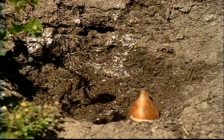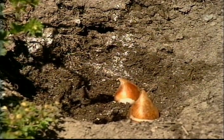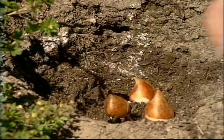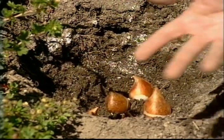So we put a bulb here, and we'll put one, but so they do not touch each other. We don't want them to touch. And the reason for that is that if they touch, if one of them gets a disease or begins a rot, it can be passed to the other.